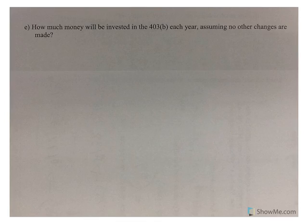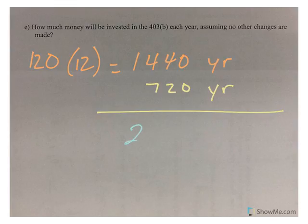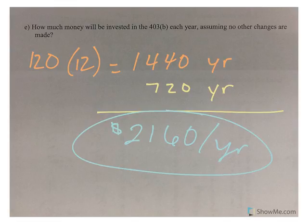How much money will be invested each year, assuming no other changes were made? Well, if Greg's putting in $120 a month for 12 months, he's putting in $1,440 a year. We just said that the company's putting in $720 a year. So together, $2,160 per year is how much is being invested into Greg's account.